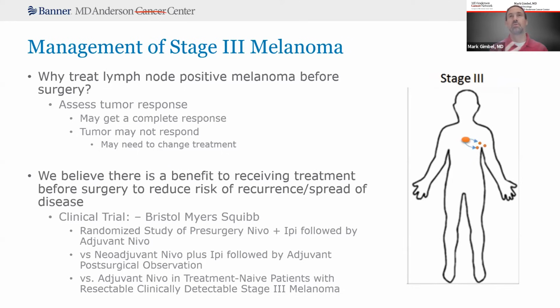We believe at our institution that treating somebody before we go to the operating room is going to be beneficial. Well, why would it be beneficial? You say, you're leaving cancer there. Can't it spread? How can you leave that in me as opposed to rushing me to the operating room? Well, a couple of reasons. If you have cancer in your lymph nodes that we can see and we treat you before, we can actually assess the response to the treatment to see if it's working.